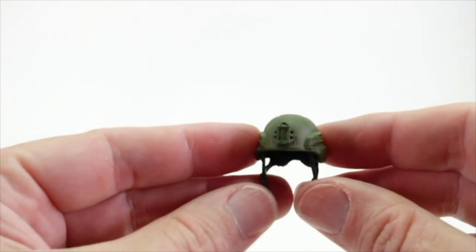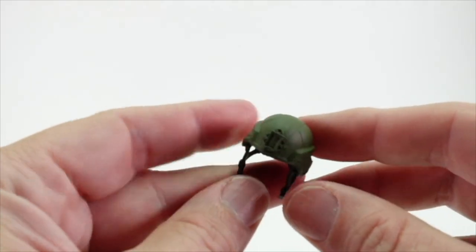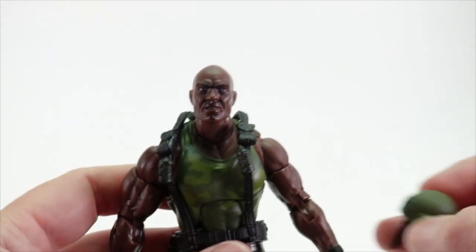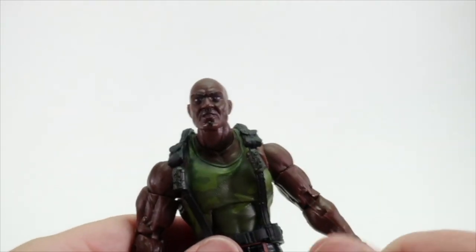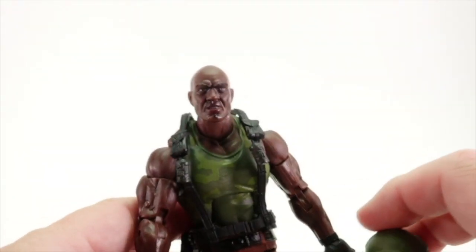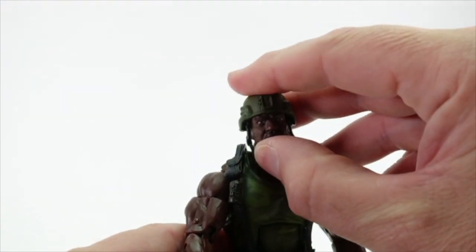And then the final accessory that they've included is a military helmet. Now, this is not something that you generally saw Roadblock wear in the cartoon. In fact, I don't think he ever wore a helmet in the cartoon. Maybe in the comics, but even there, I don't think he really wore a helmet on any regular basis. But a helmet was included with the original figure, which I think is why Hasbro included it with this one.